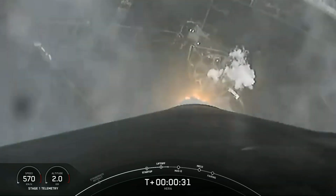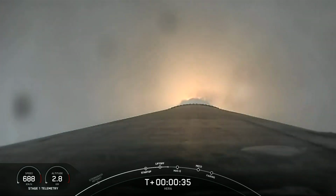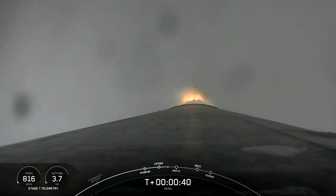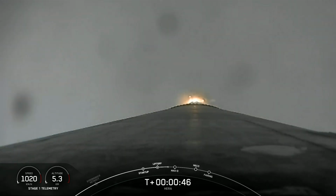At T plus 30 seconds and counting, Falcon 9 has successfully lifted off from SLC-40. After clearing the tower, we begin to tilt or gimbal the engines. That initiates a roll maneuver you might see on the Stage 1 camera view, although it's kind of cloudy. But this enables the vehicle's antennas to stay in the best position for communicating with the ground.